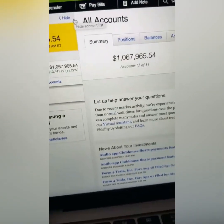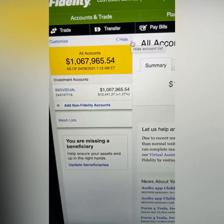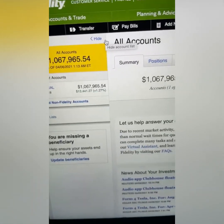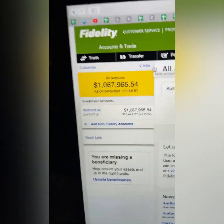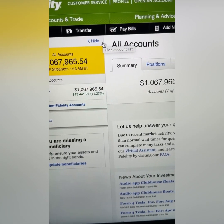I don't know what I'll do. I'll just go buy something for no reason. But the great thing about it, I don't have to use money in my bank account. I don't have to use money in my other accounts, my offshore accounts. I could just play around with this money and it pretty much can buy all the nice, fun things that I want to buy. Does that make sense? Okay.